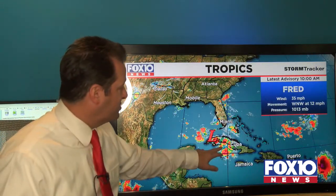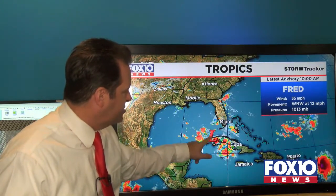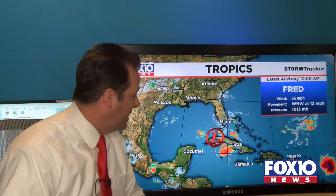Winds of 35 miles per hour. And I want you to notice too, watch, see how it makes this little jog? That's because the center fell apart. And now it reformed. When it reformed, it moved. It moved off to the southwest by about 30 miles. And that happens with very weak systems all the time.